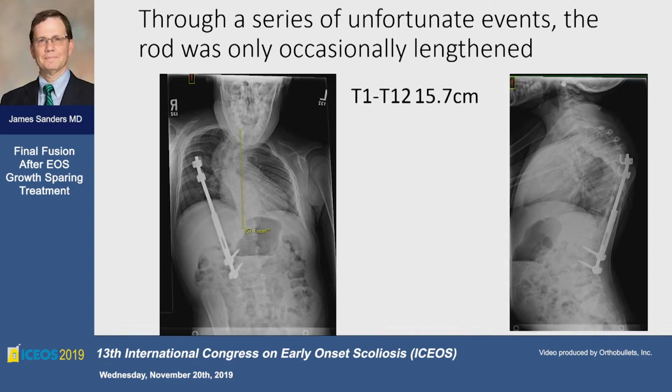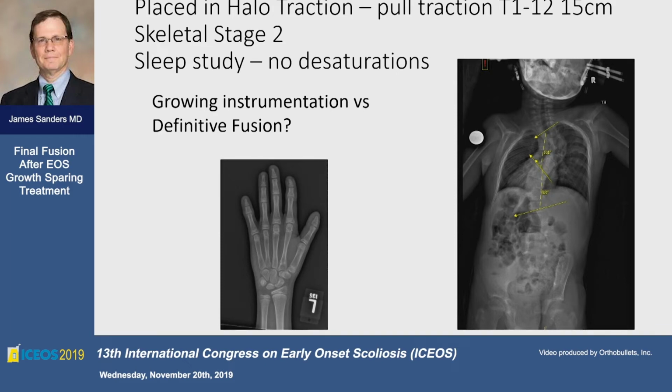And this is him then several years later, and his T1 to T12 length with the device in is measuring about 16 centimeters. And so the question has become really, what do you do at this stage? He is now, I think, age 12 at this point. He is at skeletal stage 2. He had a sleep study that was done and no desaturations. One of my good colleagues over here put him in halo traction for a bit and was kind enough to call me and say, Jim, this patient has a problem, and it happened where you are, so maybe you may want to help take care of this, which I think was actually very collegial to do.